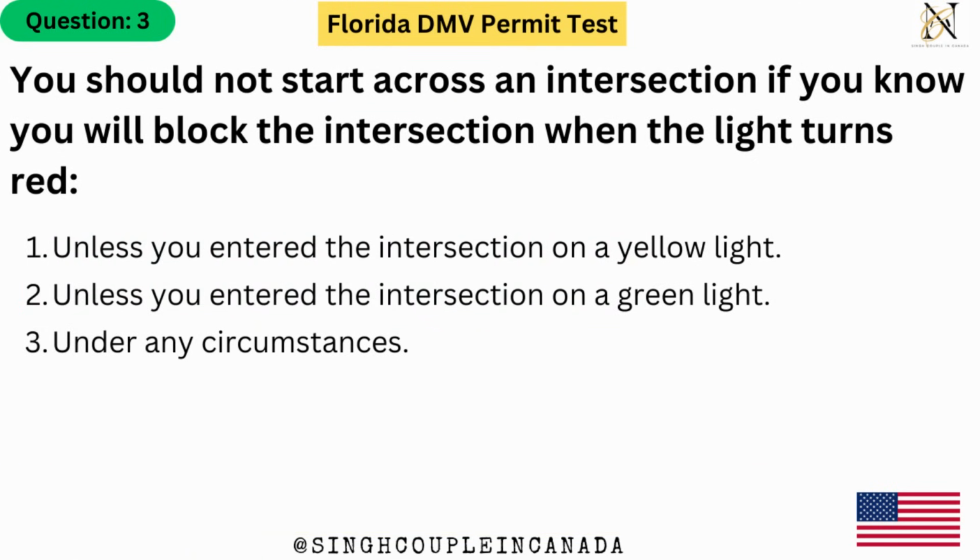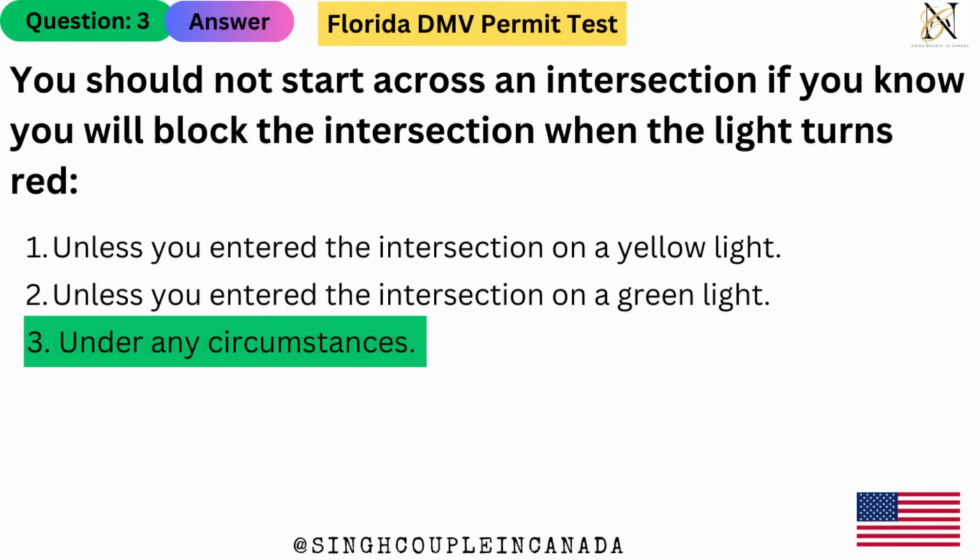You should not start across an intersection if you know you will block the intersection when the light turns red. 1. Unless you entered the intersection on a yellow light. 2. Unless you entered the intersection on a green light. 3. Under any circumstances. The answer is 3. Under any circumstances.